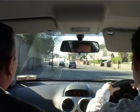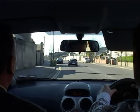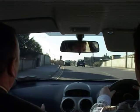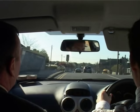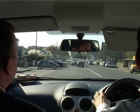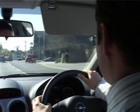Approaching the brow of a hill, or any situation where your view is obstructed, just make sure the tester is aware that you're approaching with caution. This is generally done by dropping a gear from 4th to 3rd. Reacting this way really shows to the tester that you're reading the road well.